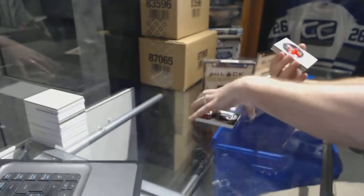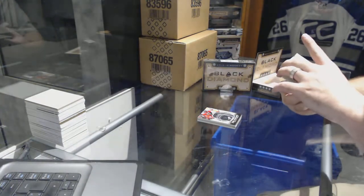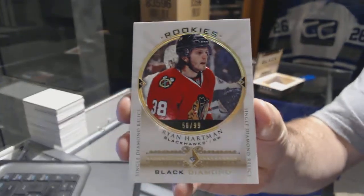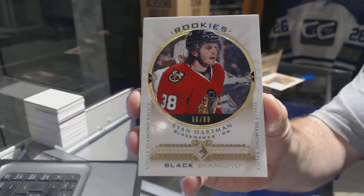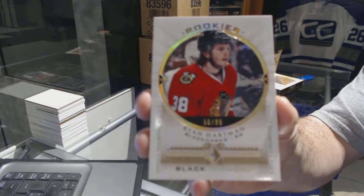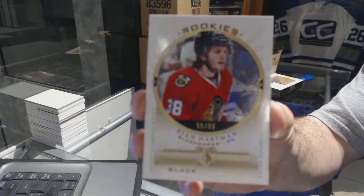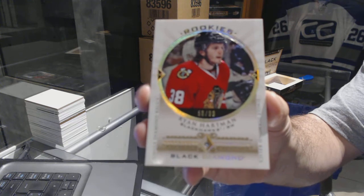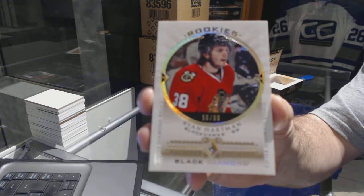We've got number 299, single diamond rookie for the Chicago Blackhawks, Ryan Hartman. Hey, at least we got the diamond. Number 299 for the Hawks.